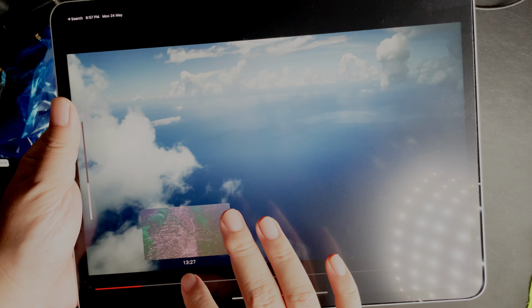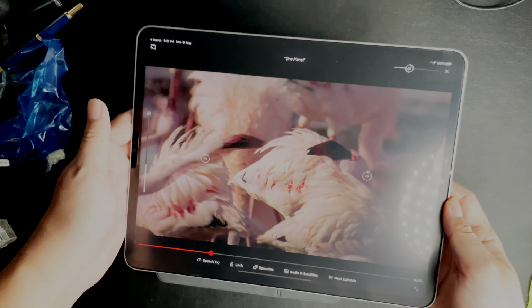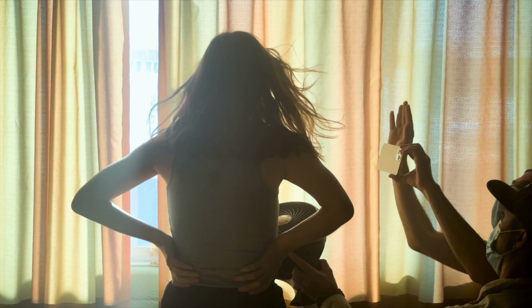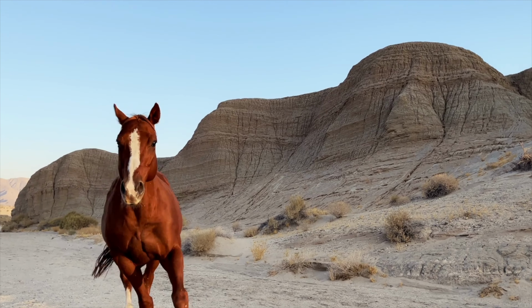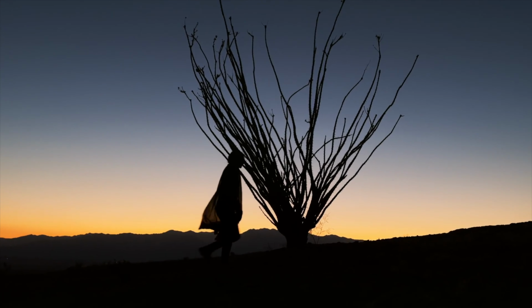And if you are a video editor, you can always use this display to monitor your HDR footage. The iPhone 12s are already recording in Dolby Vision HDR. This would be your best portable device to create HDR content.